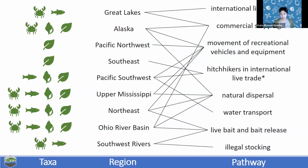So this slide shows the focal pathways and major taxonomic groups, crustaceans, fish, mollusks, or plants, addressed by each of the regional horizon scans. There's a lot of information on this slide, but the point I want to emphasize is that each regional horizon scan has addressed a unique combination of focal pathways and taxa. Nevertheless, there are some common threads, including interest in aquatic plants as focal taxa, and the aquatic recreation and natural dispersal pathways as focal pathways for several regions.